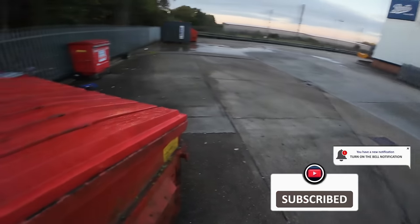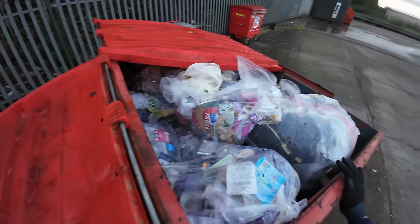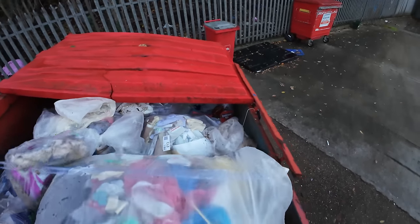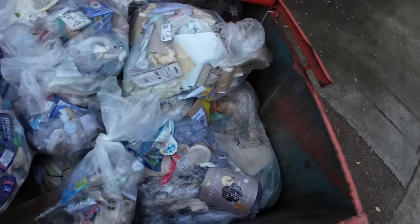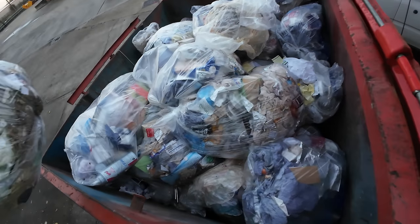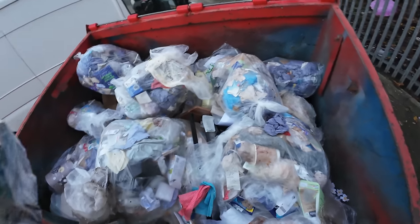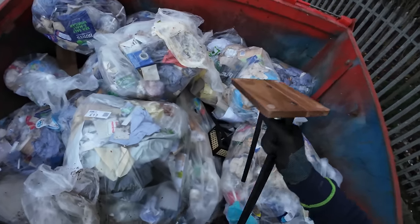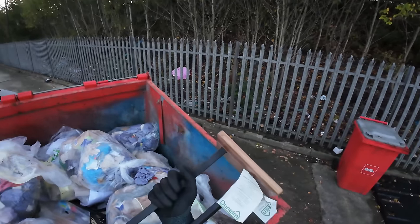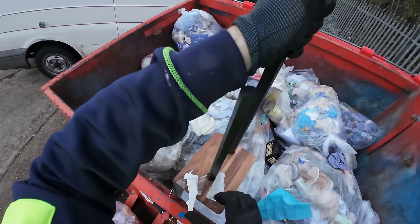Right, Dunelm. Do we got anything this week? I don't know, it's pretty full. Bags out of here so we can have a look inside. Wait, what is this? I think it's a toilet roll holder, is it? And a table. Looks like it. Looks like a toilet roll holder.